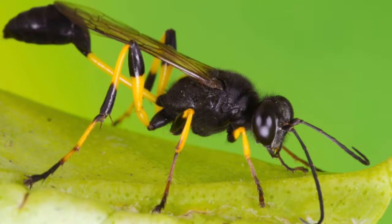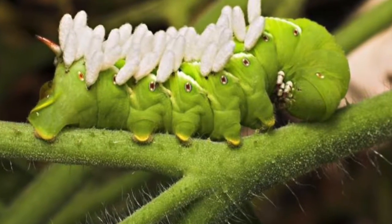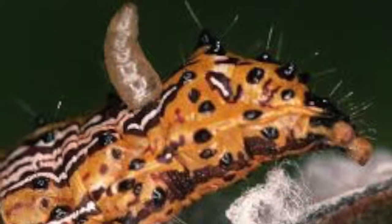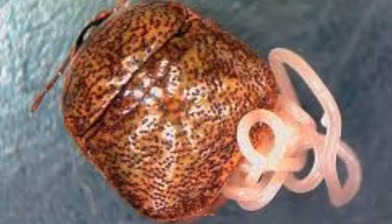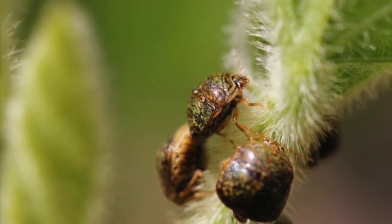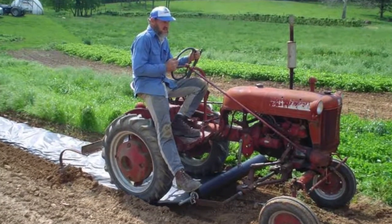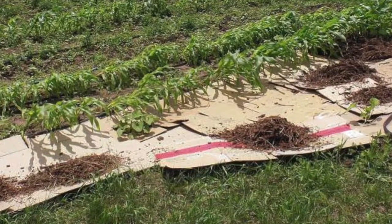The introduction of non-native predatory pests for the biological control of pests can have a significantly negative effect on the native ecosystem. Some of the insects released for pest control can become invasive and displace existing native beneficial insects and kill non-target organisms.